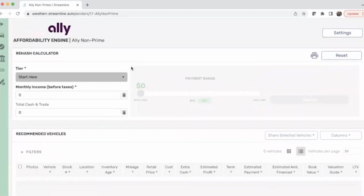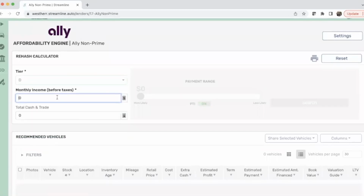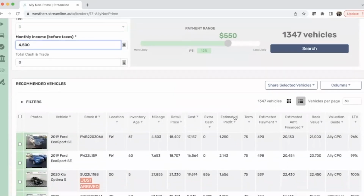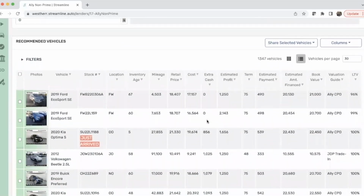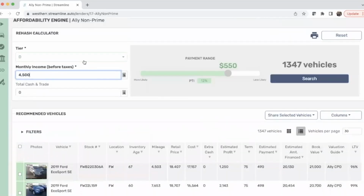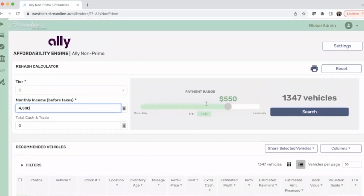Now, Ally, as an example, they have different tiers. And let's say you got a D tier decline, but they make $4,500 a month. Now, immediately, Streamline is going to show you which cars, the higher up the list you are for this particular search, the more likely you are to get an approval and potentially even a tier bump, moving that to a tier C auto approval, structuring a deal that's favorable for the bank, eliminating risk, and maximizing, again, the customer's time.